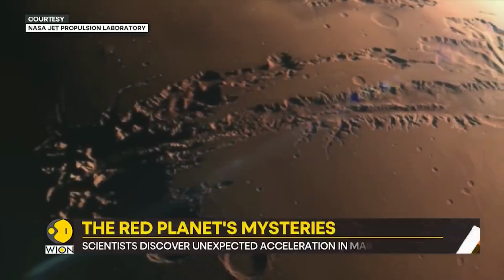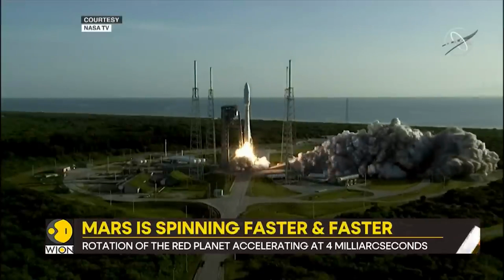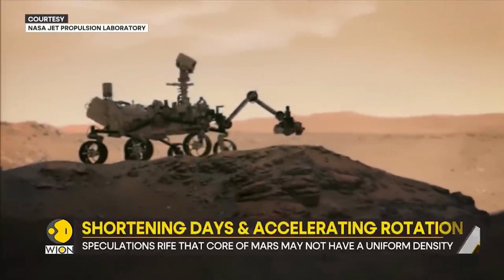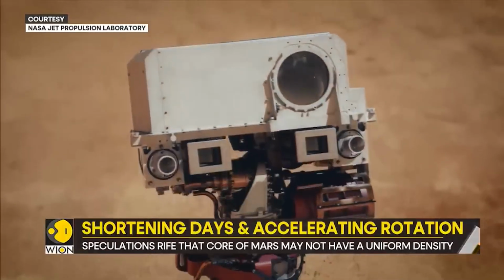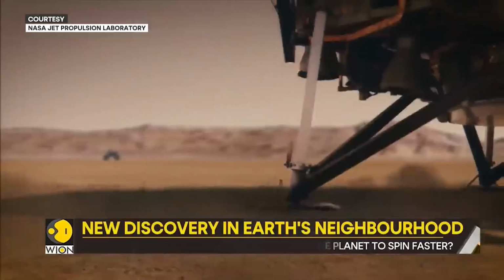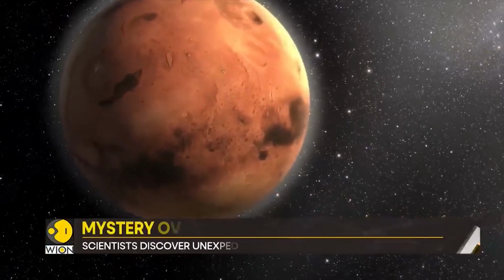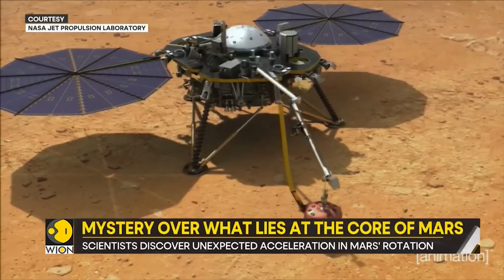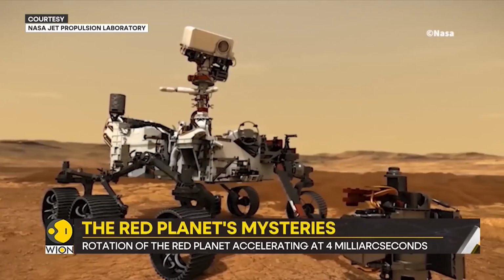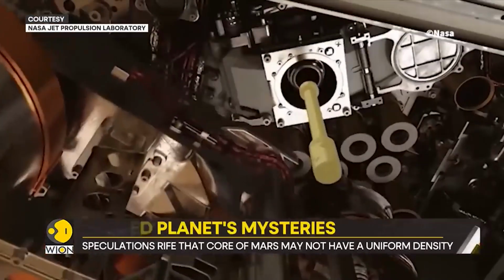The planet with 2 moons is also the most explored celestial body. We have sent more spacecraft to Mars than any other world beyond Earth. At the moment, there are 11 missions operating on or around the planet. But now scientists have made an interesting discovery. New details have emerged about how fast the planet rotates and how much it wobbles. Studies have revealed an unexpected acceleration in Mars rotation. This is presenting a complex situation for researchers trying to find out the underlying cause behind it.